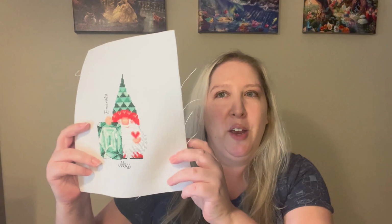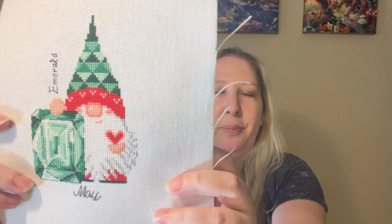First off, let's start with my finishes. As per usual, over the last couple months, I've been working on my Birthstone Gnomes by Stitch, and I worked on the May gnome this month. So here is the finish.